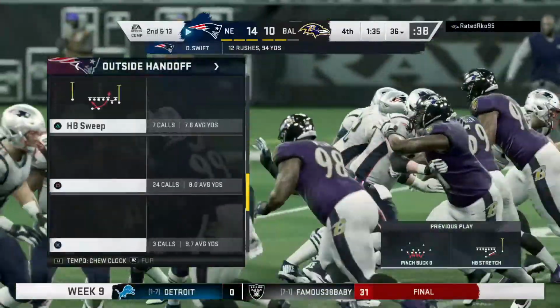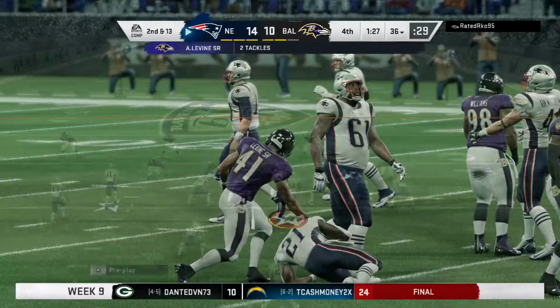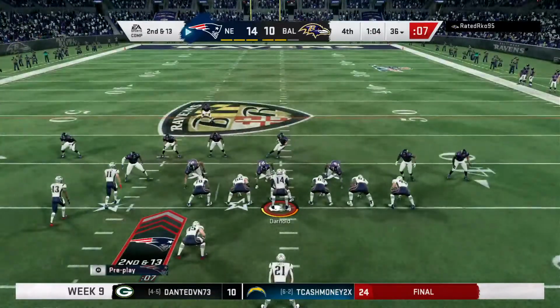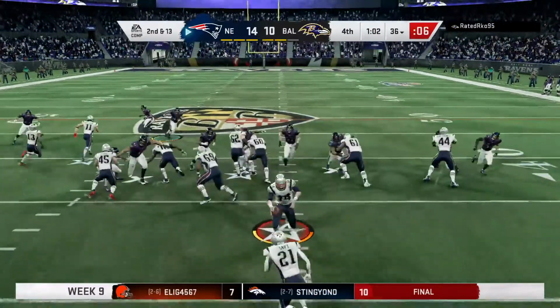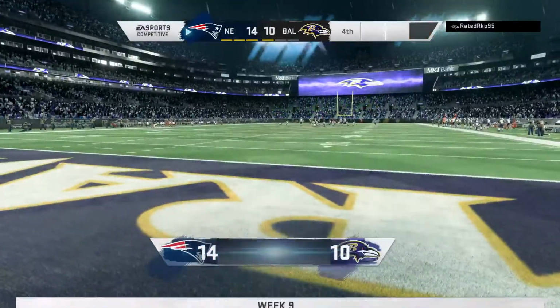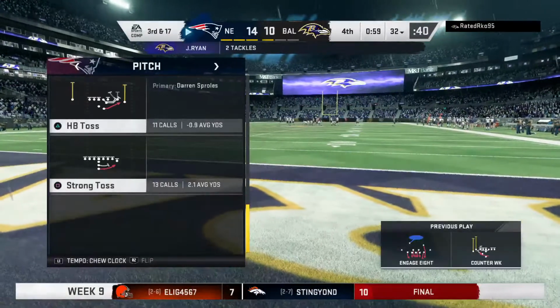And I think this defense knew what was coming as he is smothered behind the line. A 3-yard loss to start the drive. They'll look to make that up and then some on 2nd and 13. They'll keep it on the ground. Swift, and he's going to have to protect the football and take his lumps here at this stage of the game as they stop him behind the line.